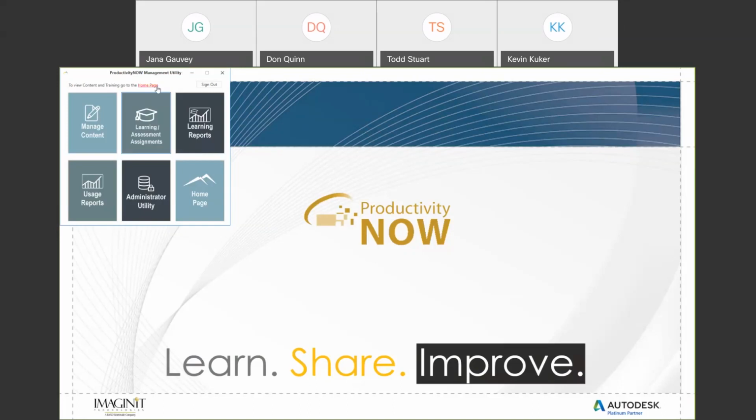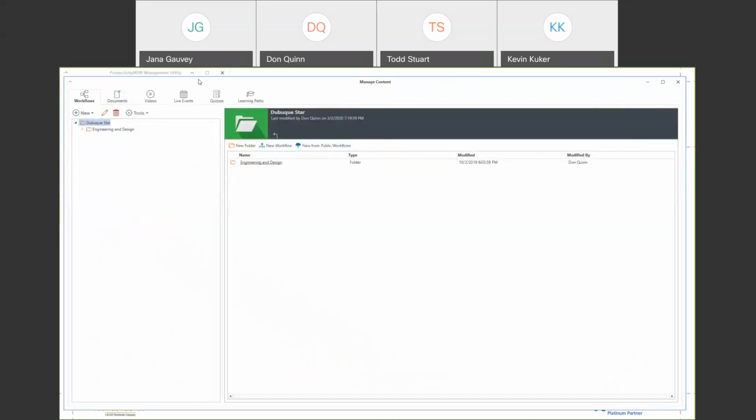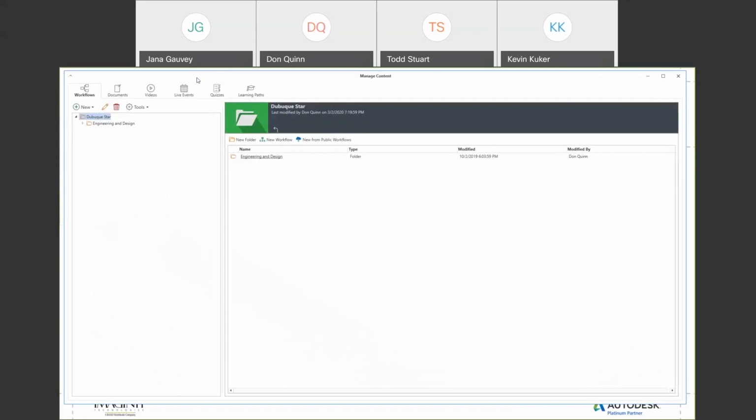All right, to get us started, I'm going to go into Manage Content. And in Manage Content, one of the elements that you'll see here is the Live Events tab. And this basically replaces what was called the Classes tab before. We just expanded it so that you can create and manage all of your live events in this one location.